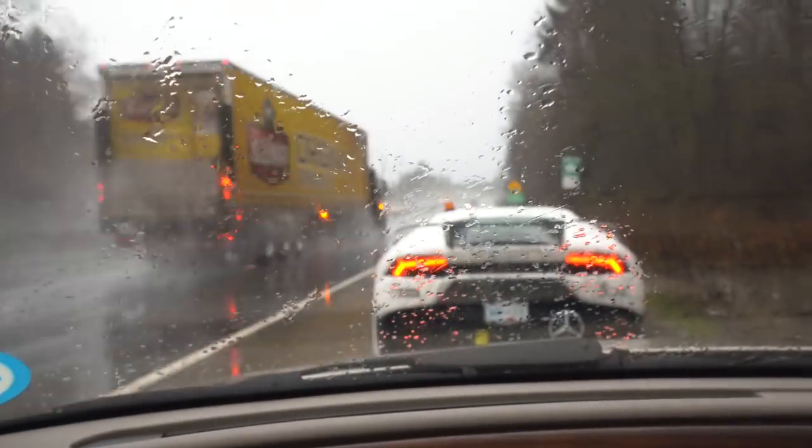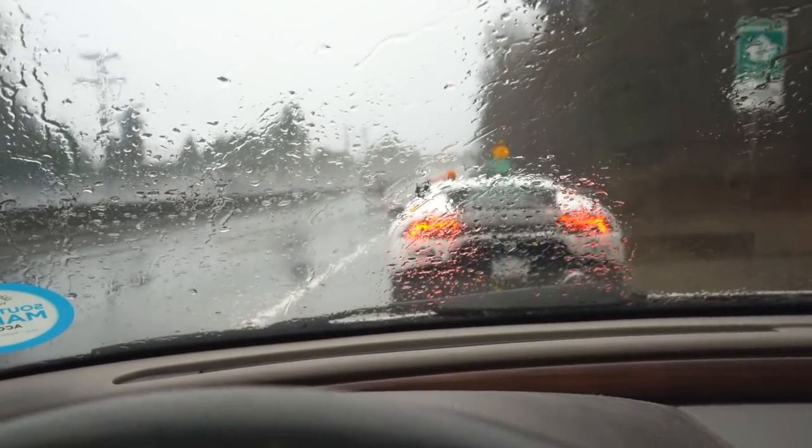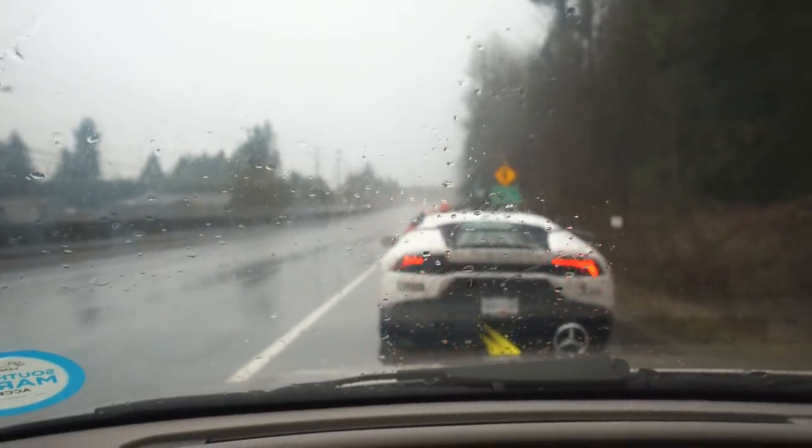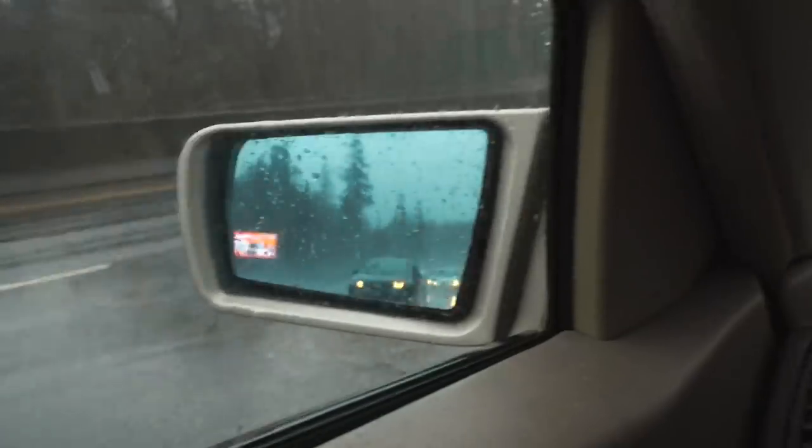Now, the problem is that my brakes don't really work right now, so no problem. The light's on the roof, we're safe. But it's working. We're moving. Come on. Can you see that? He's got the light on the roof. Yeah, I'd say we're good.